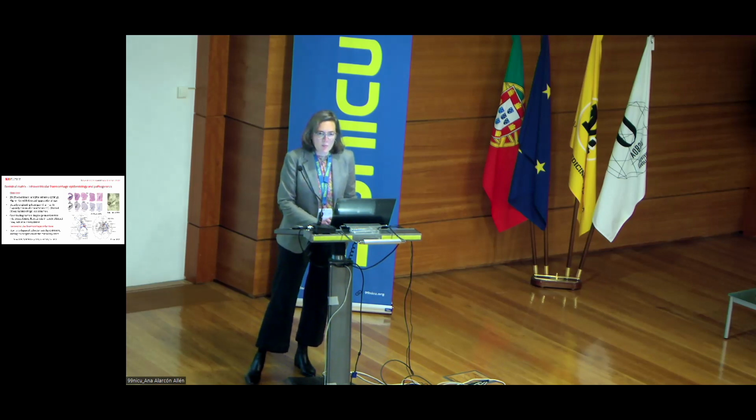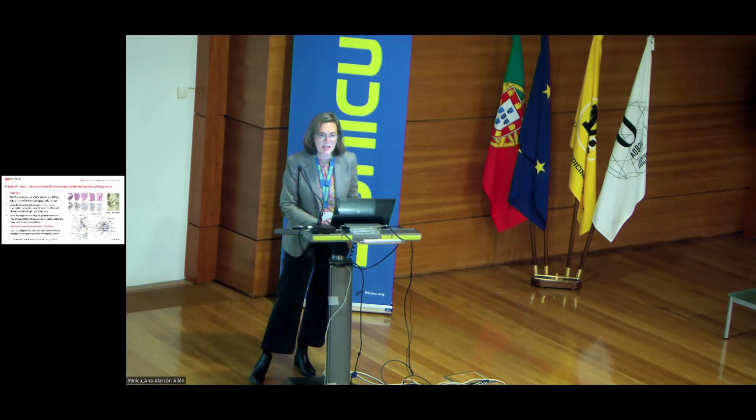So germinal matrix hemorrhage or intraventricular hemorrhage is a complication that happens in up to 25% of babies less than 1,500 grams. And the lower the gestational age, the higher the risk. It usually originates from the germinal matrix, which is this very highly vascularized subventricular area where the progenitor cells multiply and then move on to the cortex. And there are remnants of germinal matrix in preterm infants, especially in the caudothalamic notch, and that's where most germinal matrix hemorrhages and intraventricular hemorrhages originate. Choroid plexus hemorrhage can also happen, but it's less common.